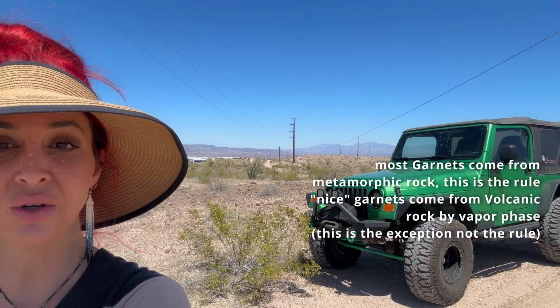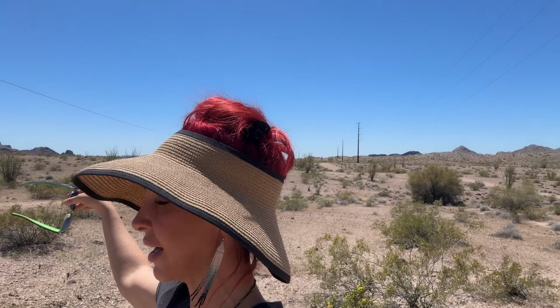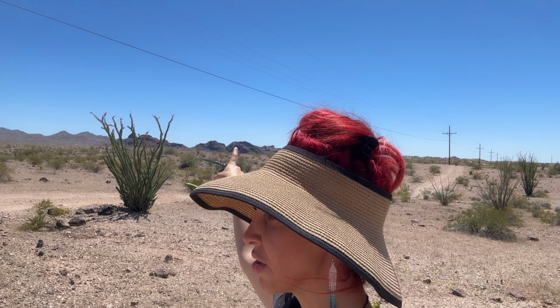I am highly suspect of this because this isn't a normal place you would find garnets. Looking at the hills surrounding us, there are a lot of volcanic hills. Let me show you over here behind me. Those ones over there are volcanic. These guys over here are also volcanic. But this is pretty far away from either one of those two hills. And honestly, with the way things are sloped, this alluvial fan could have come from either side. So, we're just gonna start looking on the ground. Thank you guys so much for joining me on this adventure. Let's go see what we find.